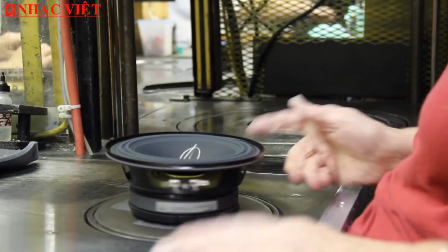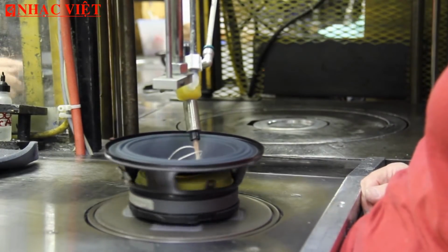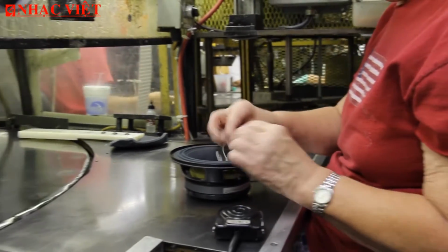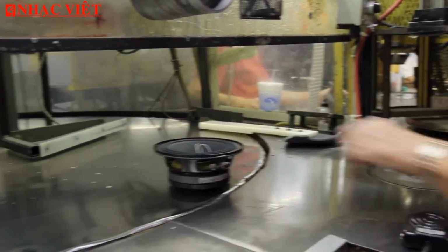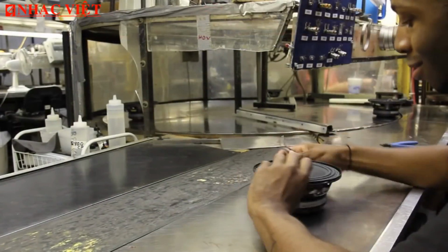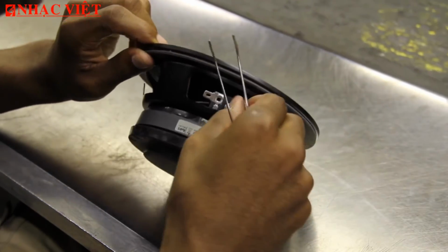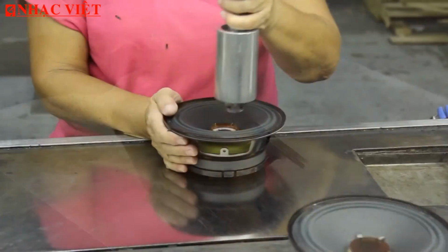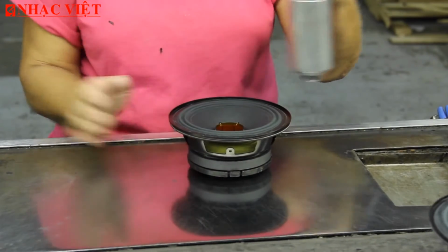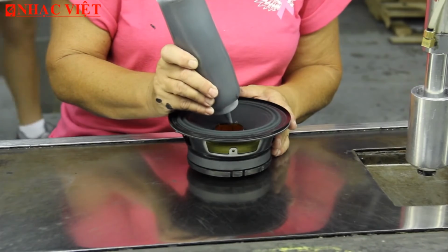At this station, we apply a bead of glue to attach the cone, spider, and coil. Then we put it into the spray booth to accelerate the curing of the glue. At this station, he threads the leads through the cone and the terminal. At this point, we can remove the mylar shim and dress the leads.